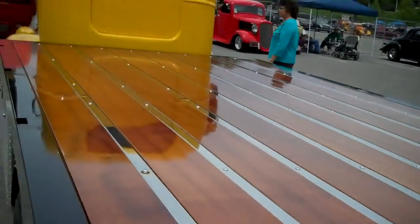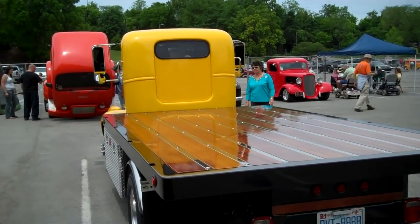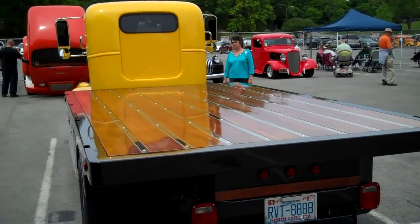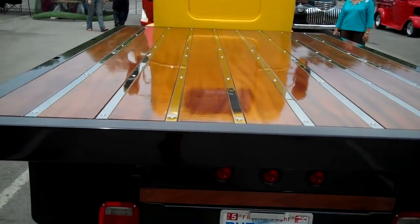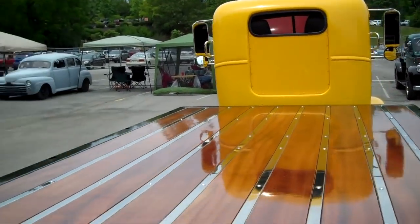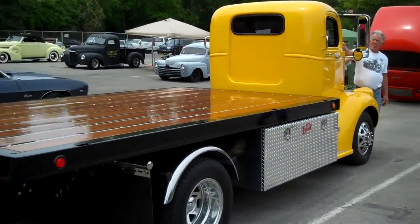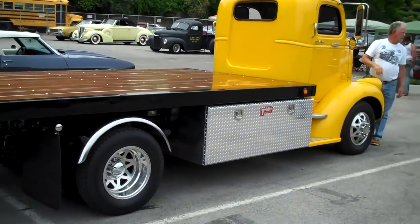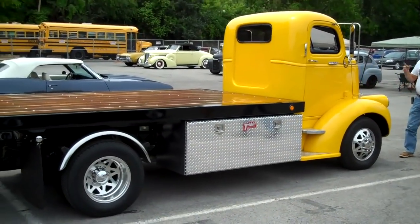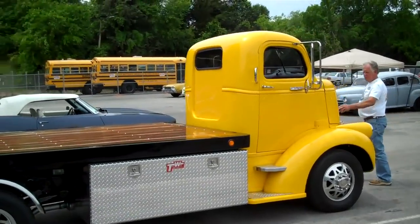Of course, when you've gotten to the point that you're hot rodding big heavy-duty trucks, what do you expect? Look at that. Nice step bumper there. Just a beautiful job, and like I say, two big old trucks, heavy-duty trucks, old ones, street rods. Just never know. Get over here.